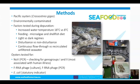So briefly, the methods. We concentrated on Pacific oysters because they are the main species of bivalve that is related to illness in consumers from consuming shellfish, generally because they're eaten raw or very lightly cooked. So Pacific oysters, Crassostrea gigas.